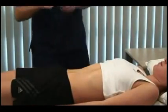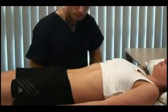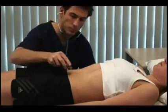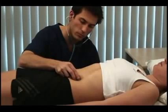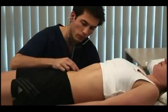Next, use the diaphragm of your stethoscope to auscultate for bowel sounds. These gurgling sounds of normal peristalsis are usually present every 5 to 10 seconds, but you need to listen for at least 2 minutes before concluding that they are absent.